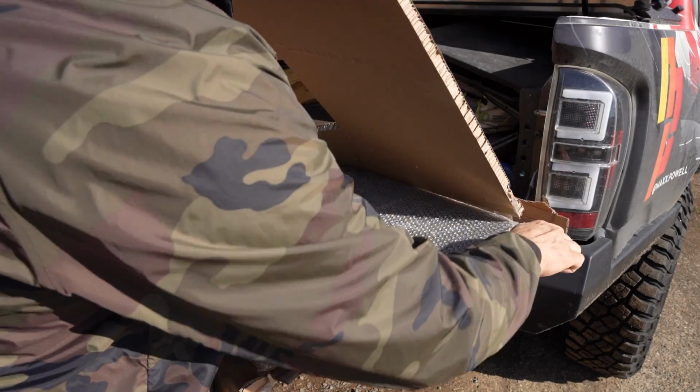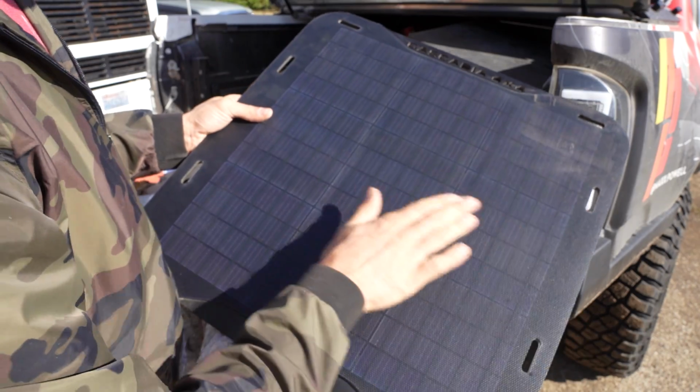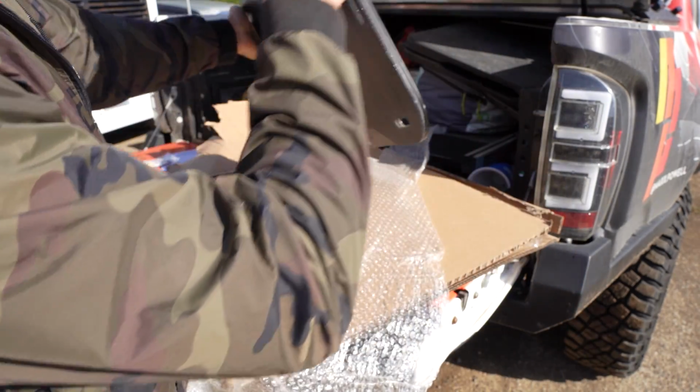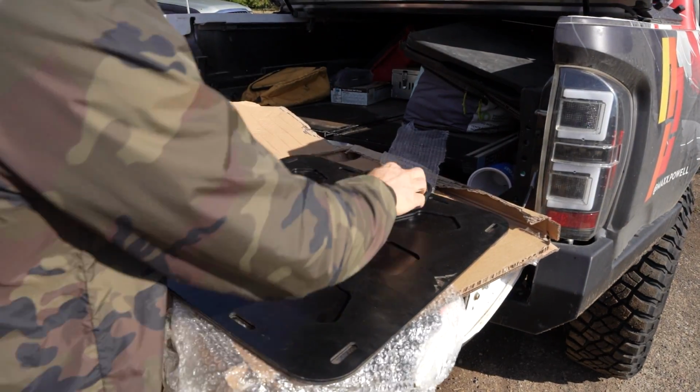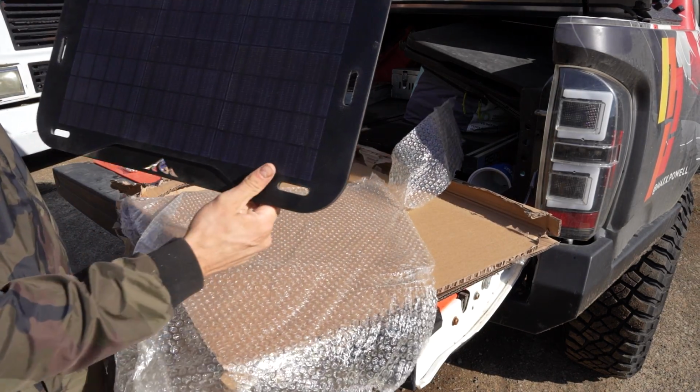They really packaged these well. Look at that, that's nice. Durable, hardcore panel, easy, high quality plugins. This is going to be great.